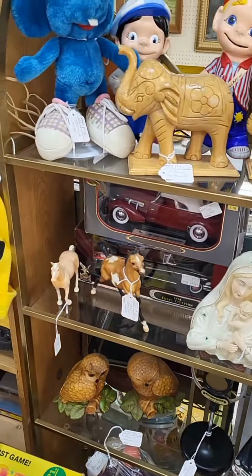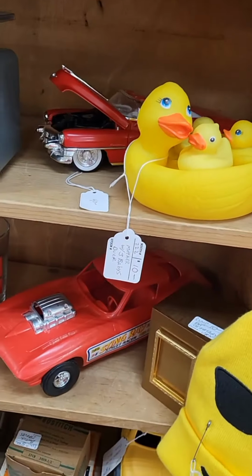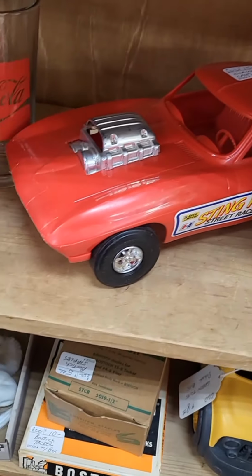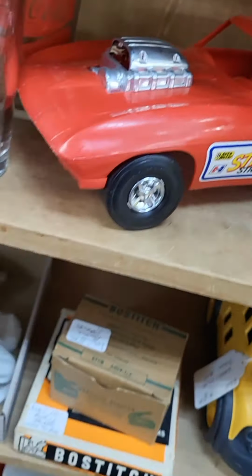Let's just pan around here. Some little rubber duckies. Look at that, little duckies. What is this thing? Stingray, plastic Stingray car. What is this? Street Racer. It's all plastic. What year is this? They want $15 for it. I don't know what that is.